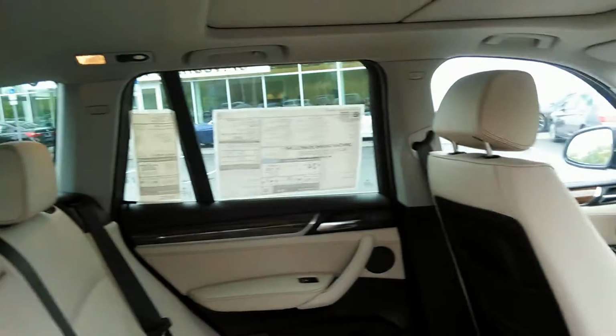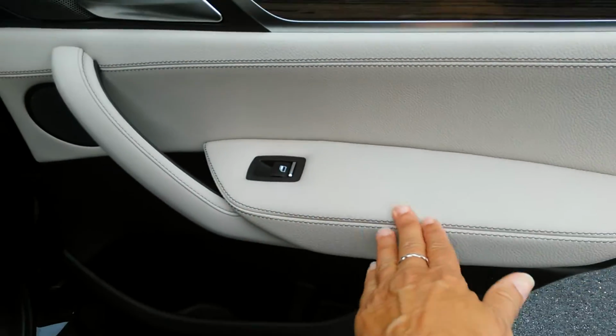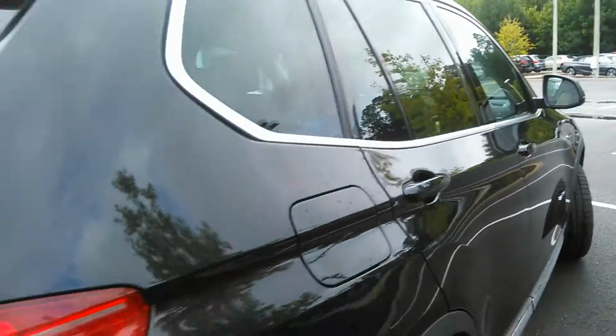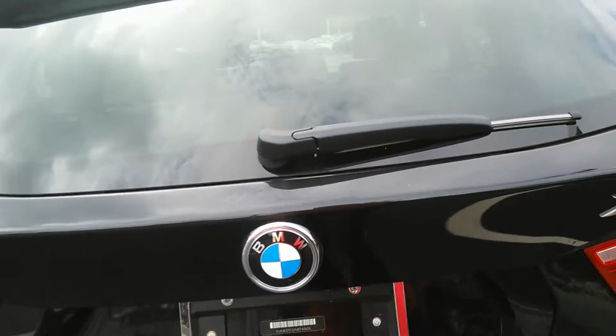The accenting between the oyster and the black. This has got the fine line wood grain. Look at that. Isn't that gorgeous? It is really soft leather. BMW really outdoes themselves. I'm going to show you into the storage area.